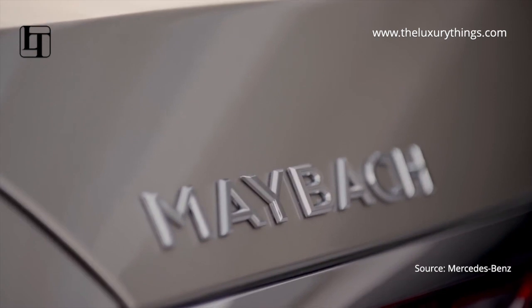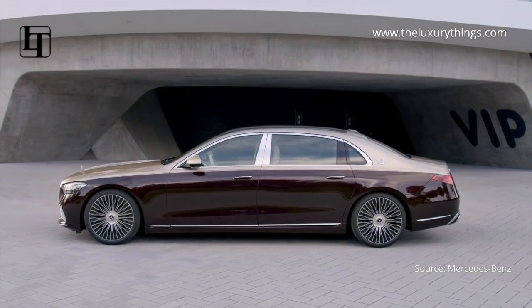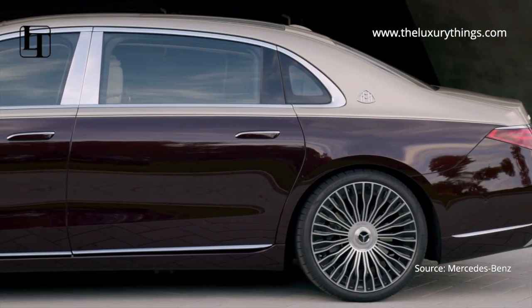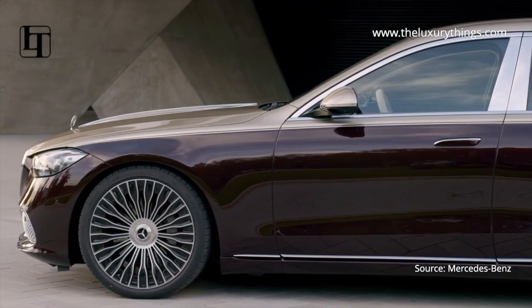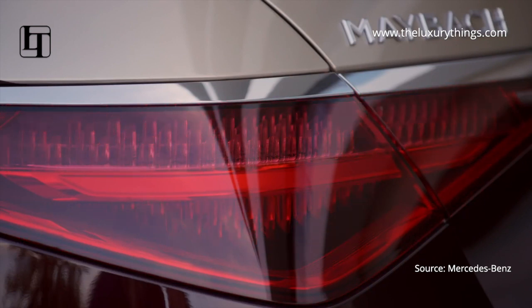To introduce the new Mercedes-Maybach S-Class, the pinnacle of automotive excellence at Mercedes-Benz. Just take a moment and have a look at these signature Maybach exterior design details. Let's start with the impressive silhouette. This car is almost 5.5 meters long.